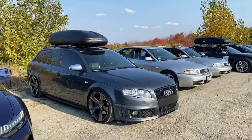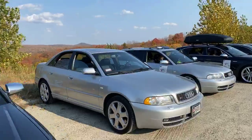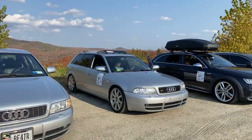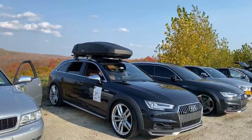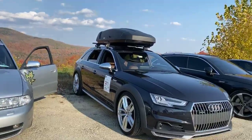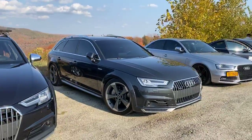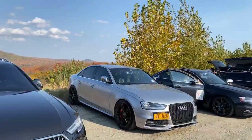So I'm just going to walk around. I don't know everybody's car, so I'll say what I can about the ones I know. Some pretty nice B5s here. This one's surprisingly stock looking. Always look good with the RS4 wheels. Really pretty B9. Lowered all-road with RS6 wheels. Also from Chicago. Don from Potomac chapter. Lowered gray all-road. S5 wheels.